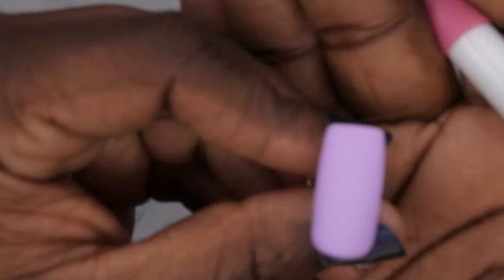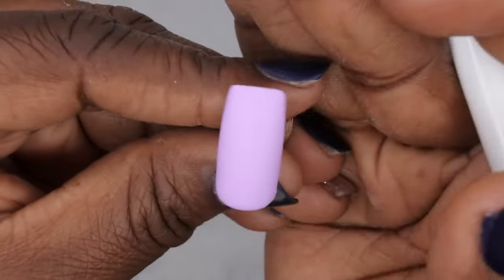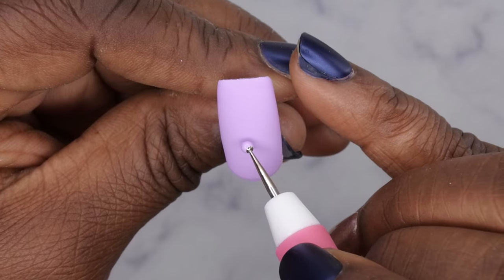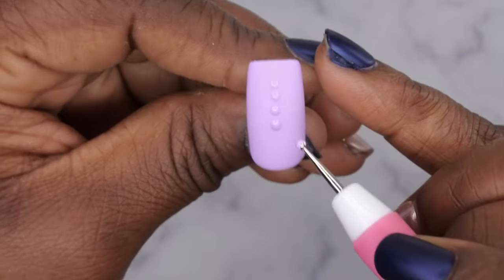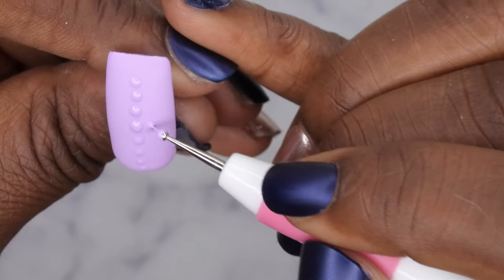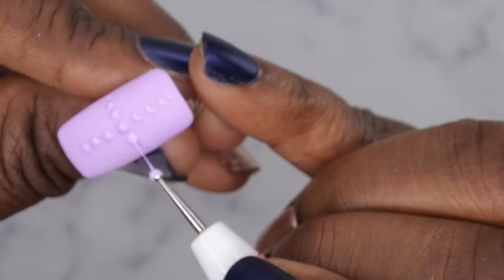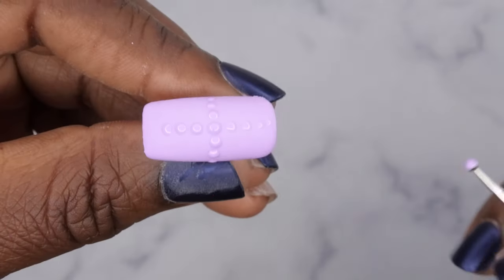So in the past, I've also done sweater snowflake nails, so I'll show you guys how to do that. With the sweater snowflake nails, you'll want to do a line of dots up and down. So I'm gonna start in the middle here and just draw dots going up and then dots going down and then dots off to the side, off to the side, and then some diagonal dots.